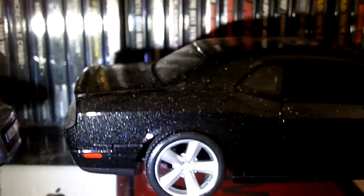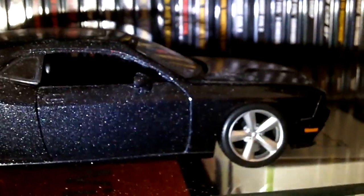And of course, you have to represent the American muscle, the Dodge Challenger SRT8 with the 6.1 liter V8 engine that produces 425 horsepower. That is a gorgeous car.